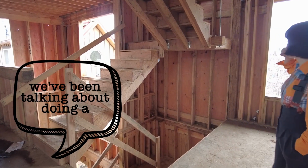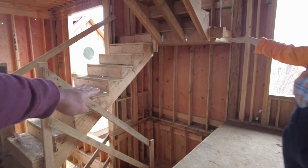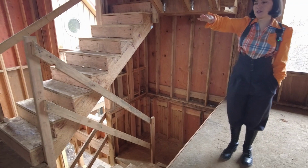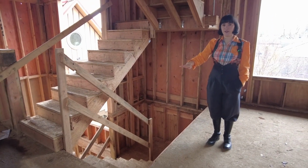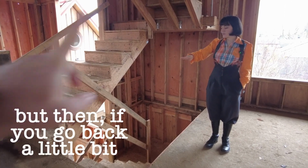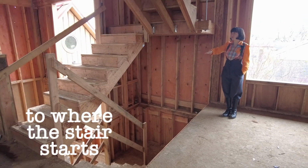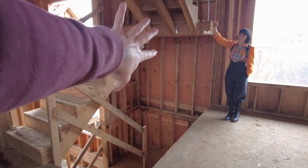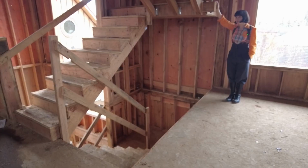We've been talking about doing a half height wall to about here. So half height to right here. No, lower, way lower. Lower. Half of my height is not half height. No, it'd be like 36 inches. Okay. But then if you go back a little bit to where the stair starts, then it'll be all the way up to the 10th floor. Yeah. Interesting. And then we'd be able to fill in all this stuff with that pattern. Interesting. Not the worst idea.